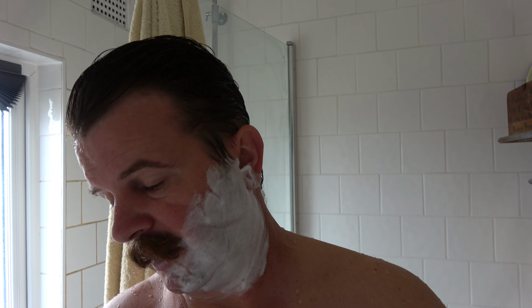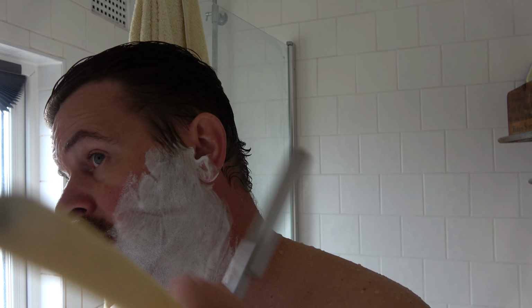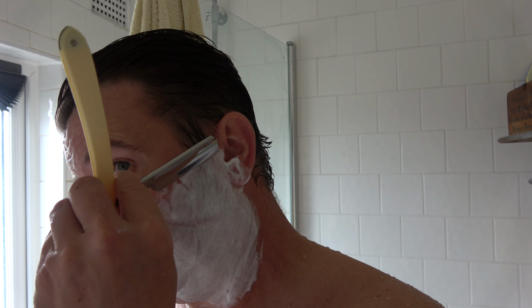Natural finishing edges, are they better? Don't know, really. That's super smooth, that is. And I'm just looking at it, I'm near sure it's 12,000 because the 12,000 Shapton's nearly a mirror finish. It's very close to a mirror finish. Right, let's do the MK32.